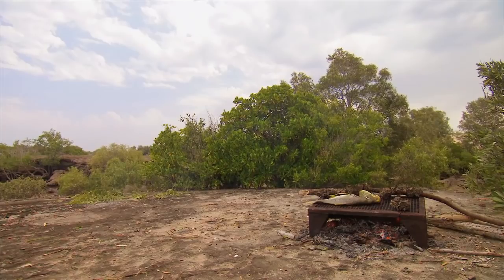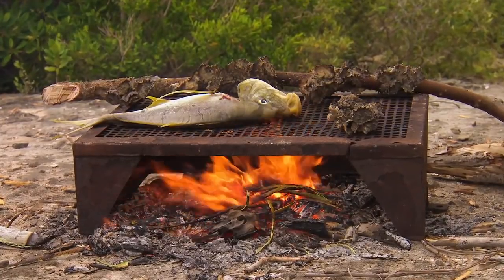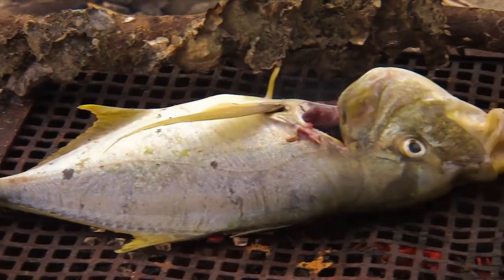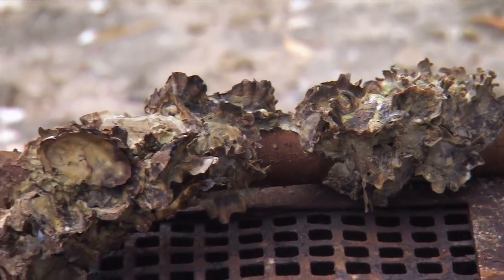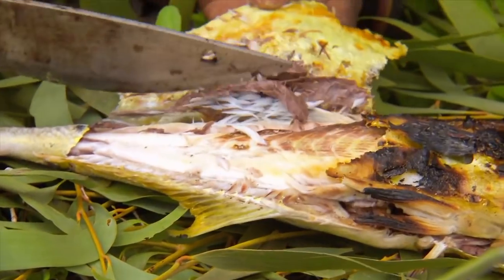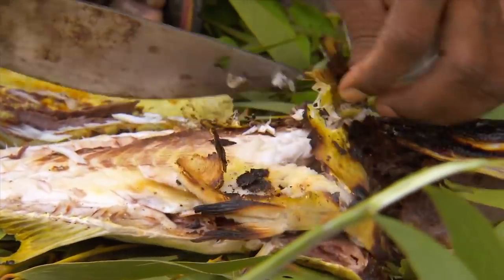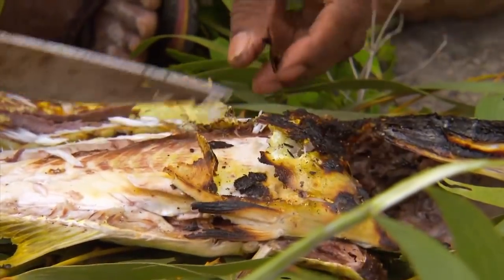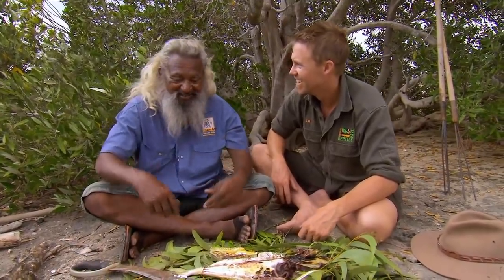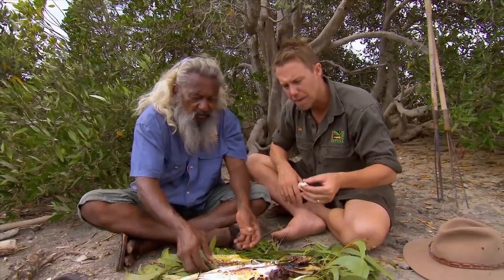Cooking out in the open like this doesn't need much. There's plenty of dried wood and kindling around. A simple grate and Bob's your uncle. In no time at all, you've got perfectly cooked trevally and oysters. Good enough for me. Beautiful, look at that. Todd? Not long ago he was on the spear. Perfectly cooked. Where's your fish? Doesn't get better than that.